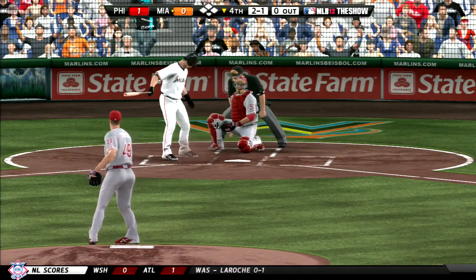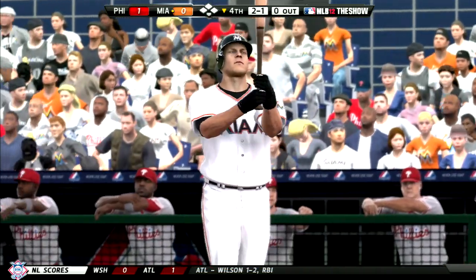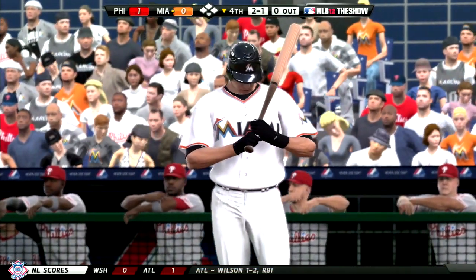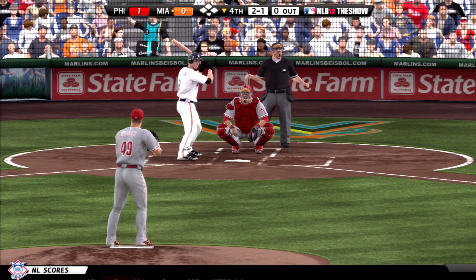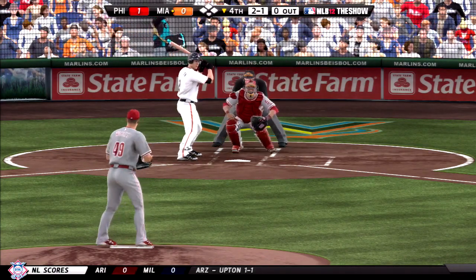And that's taken for a strike on the inside corner. 2-1. Probably gearing for the fastball there because he gave up on that one. Get him on base, Tyler. A 2-1 offering.